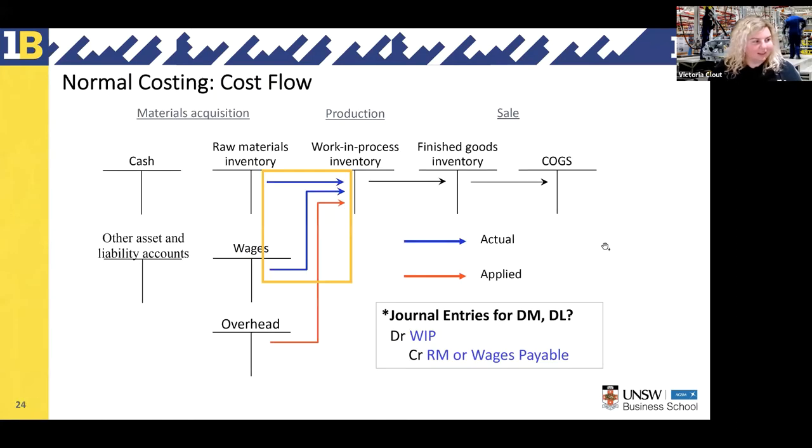Okay. So the cost flow, we want to stick all of our costs to our cost object as it moves through the factory. So we want to capitalize, and so we're going to debit work in process for each of these costs. We record our raw materials that are added to our product, direct labor, and our overhead. So work in process is our debit part to capitalize, and we don't expense our product until the end when it hits cost of goods sold. The credit part is to our raw materials account or our wages payable.